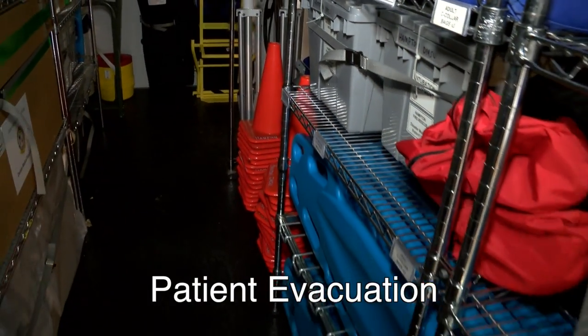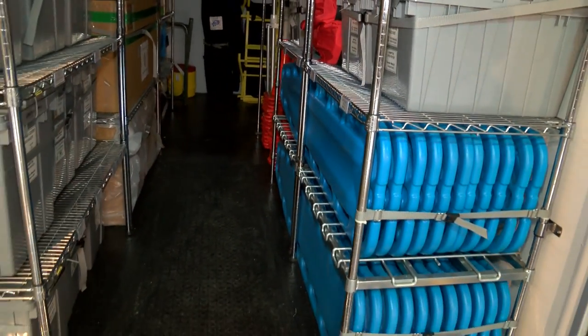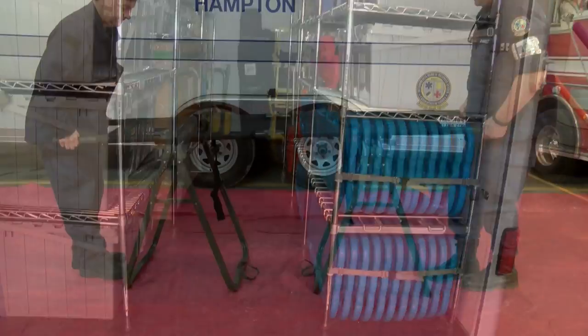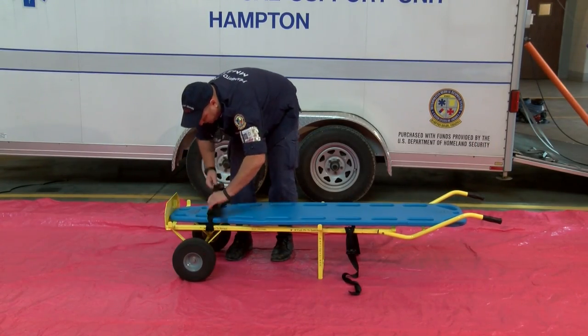Patient evacuation. Several pieces of equipment can be used to assist with patient evacuation. The DMSU is supplied with backboards, Raven litters, and patient movers to facilitate the movement of multiple patients.